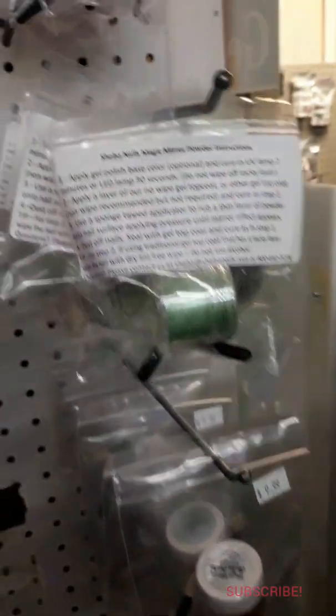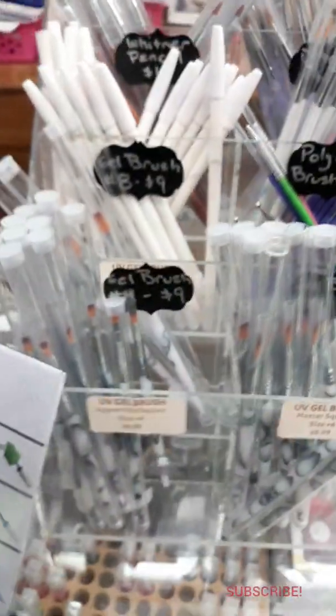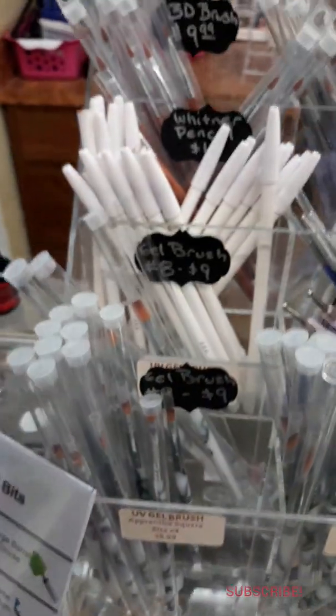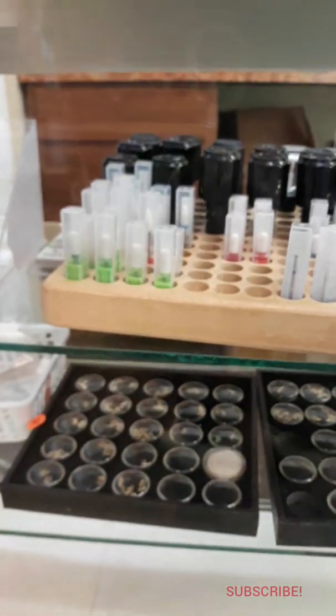These are the magic mirror powders. And we have rhinestones. These are the wax pencils I have. The resin I have. These are the brushes, gel brushes. Here, drill bits. Tools.